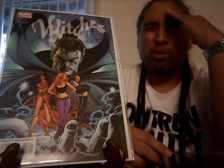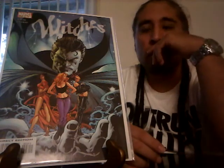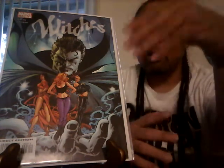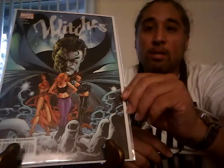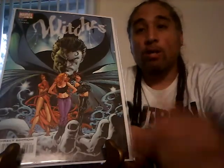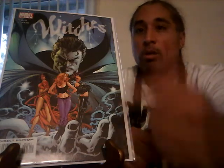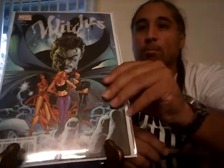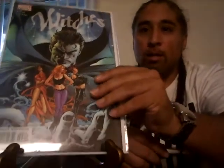It's like 3 or 4 issues, but none of the other covers stand out. This one stands out. I love how this cover, it's an amazing cover. I really like it, and the art inside is really good too. So if you see this issue, pick it up if you want. But for $1, I had to pick it up. I love this cover. So on to the next one.